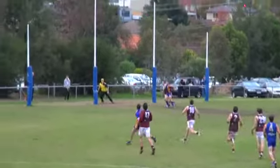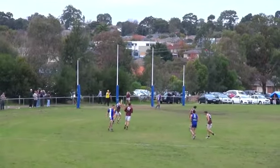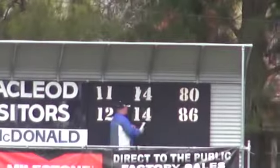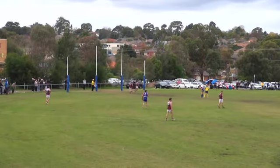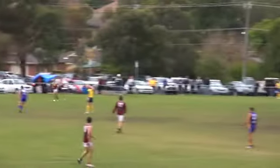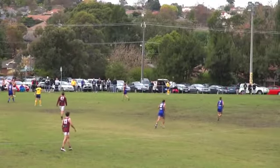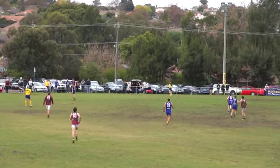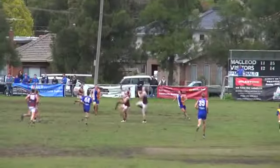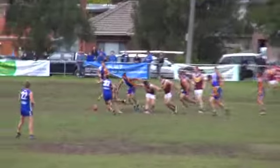Lynch steals it. Lynch! No! Lynch stole it there, Ray. And there goes Pepper, and it's another behind to McLeod, but they creep ever so closer. They go to 11, I reckon they're 11-15 to 12-15. The scoreboard's not reflecting that though, Ray. I reckon it's still a goal of difference. McLeod scoreboard ticks up to 11-15 now to the visitors 12-14, but I think they might be 12-15, Ray. What do you reckon? Not sure.